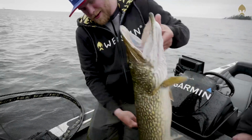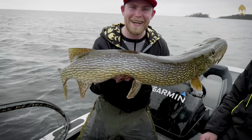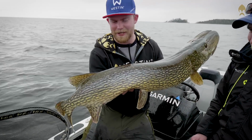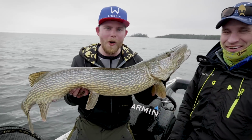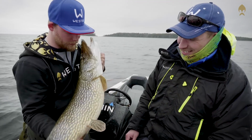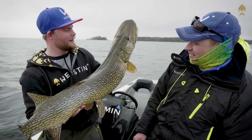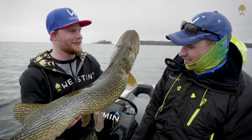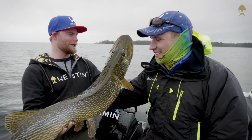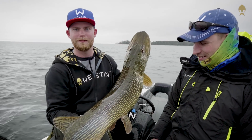Oh. That's 11.5. 122 centimeters. That's what we came for. I'm so happy. This is a new personal best in length for me, and it's a fantastic fish. She's pre-spawn, but she's on her way back at a steady pace. Congratulations. Thanks, buddy. Well done. We'll take a couple of quick pictures of her and then we're going to let her go.